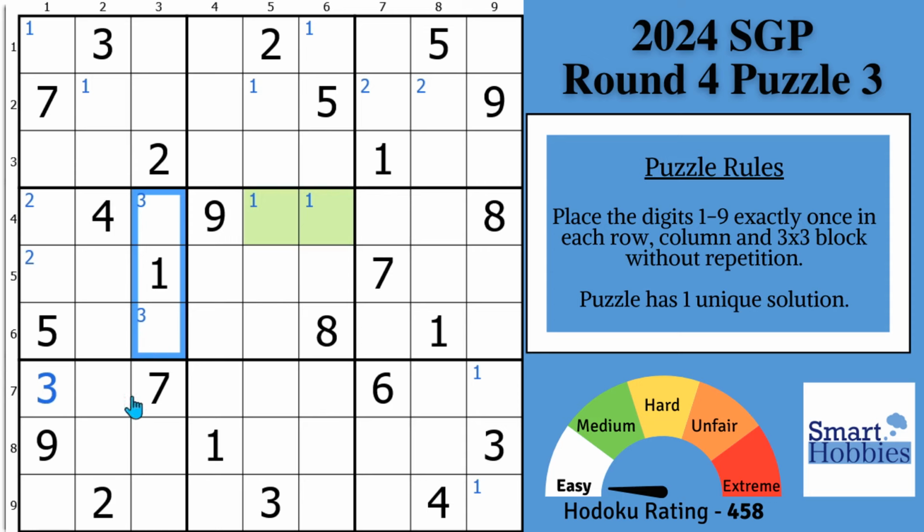How about the 4s? We can actually solve for 4 here in block 7, because of this 4 and this 4. Only one 4 can go right there. Only spot for it. And with these 2 4s, we can put some Snyder 4s right here. Build some more restrictions.